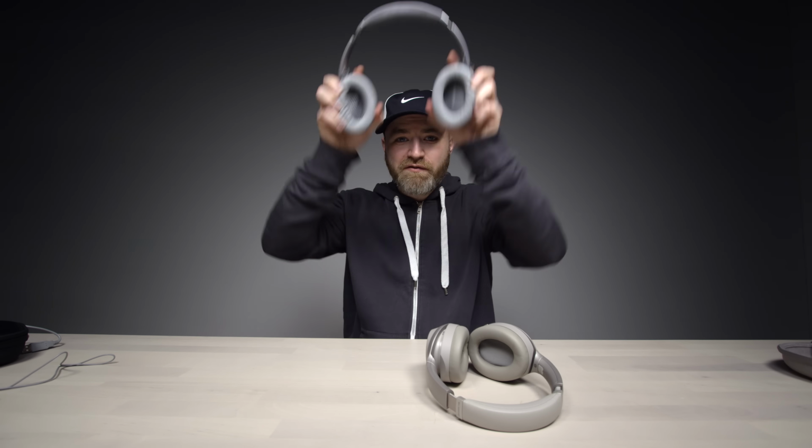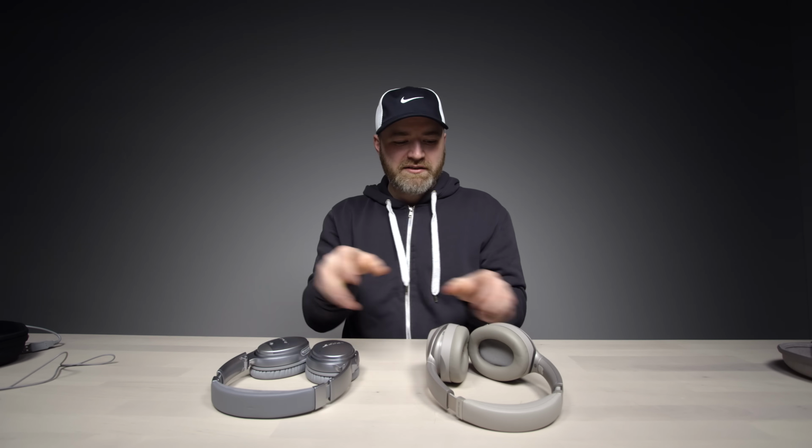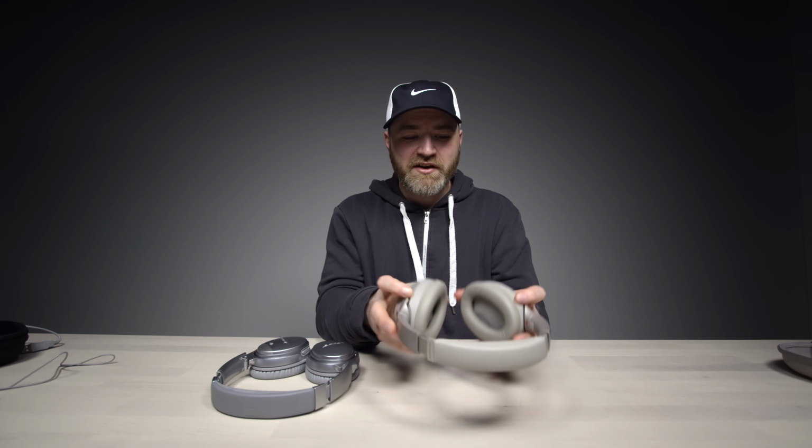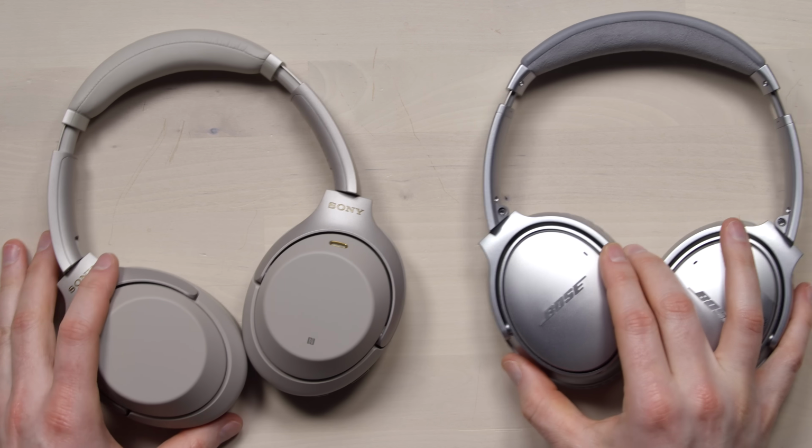These ones come off and fold like this. So when you pick them up out of the case, you go like this. The Sonys fold the other way, like this. Kind of gotta fold them and then turn them. See what I'm saying? Maybe there's a reason for that, but it's worth noting.